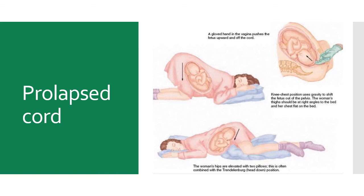Administer high flow oxygen to the mom, ideally IV access to the mom. Transport immediately. Let the hospital know as soon as you can that you're coming, because they're going to have to ready the OR. And then you're going to continue holding the presenting part of the baby off of the cord the entire way. It's not till you get to the hospital, it's till you get to the OR.